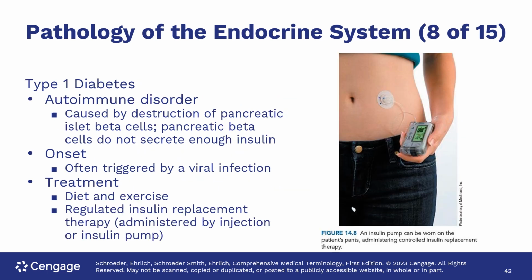Type 1 diabetes is an autoimmune disorder causing the destruction of the islet cells. It's often triggered by a viral infection. Treatment is diet, exercise, and insulin therapy.